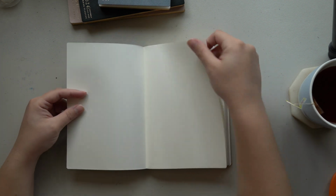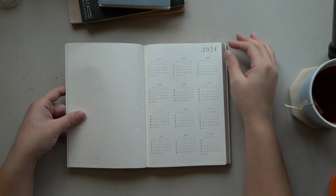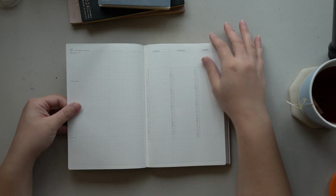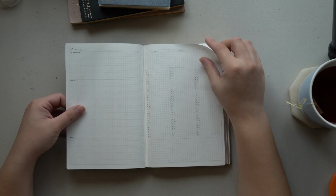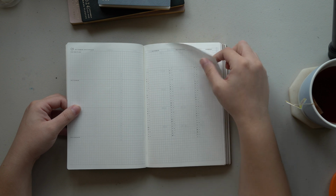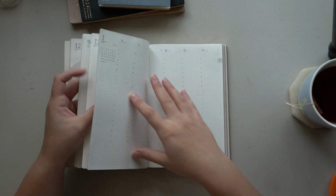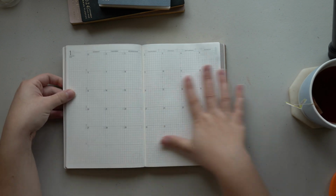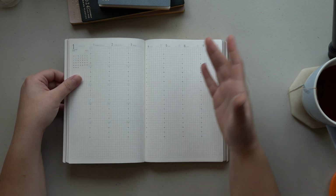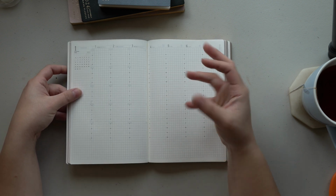So for layout, it should be exactly the same. You get a year at a glance page, two blank pages, the goals breakdown page, quarterly pages, monthly pages, December of 2023 all the way through January of 2025. And then you go into your weeklies. They only offer this in the vertical. They don't have a horizontal version of this yet. Maybe someday Sterling will release it.